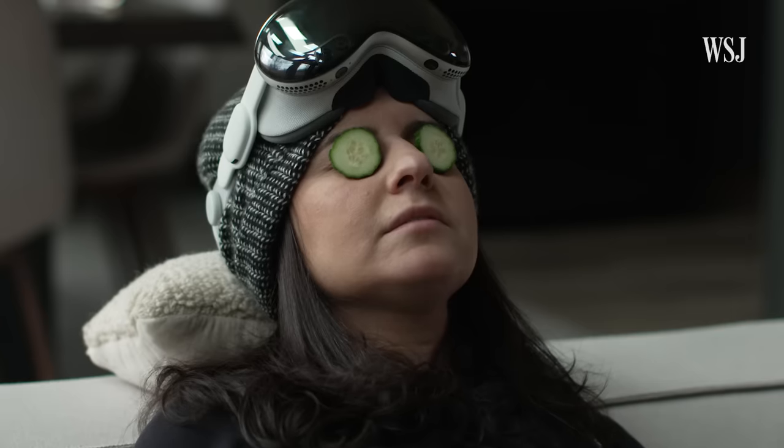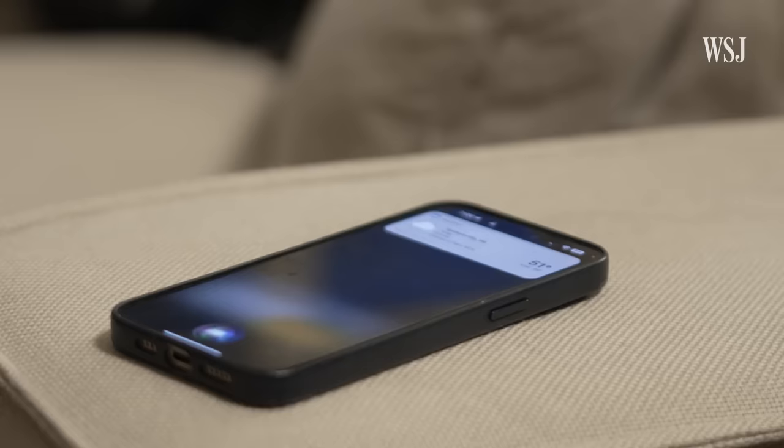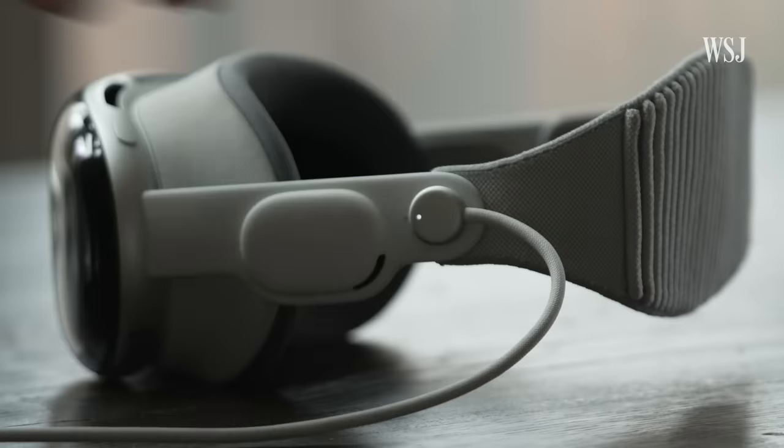That feels really nice. Ever since Apple announced this headset, I've wondered, how is it going to fit in our lives? We've already got screens everywhere. What does this $3,500 face computer do better?